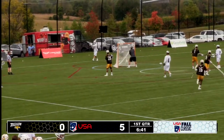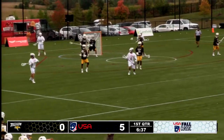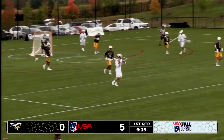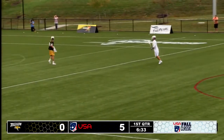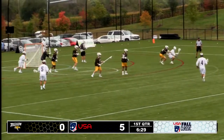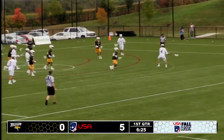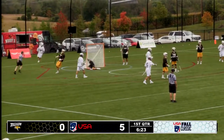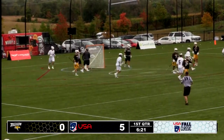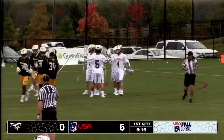Roscoe comes in from midfield. Almost caught Towson's defense out of position on the change. Team USA kind of playing that slow down now, trying to hold on to possession. Kelly, one-on-one with Goodrich. Shot up top, goal. It was another low one for Carroll this time. Whistles it by Brennan. It's 6-0.